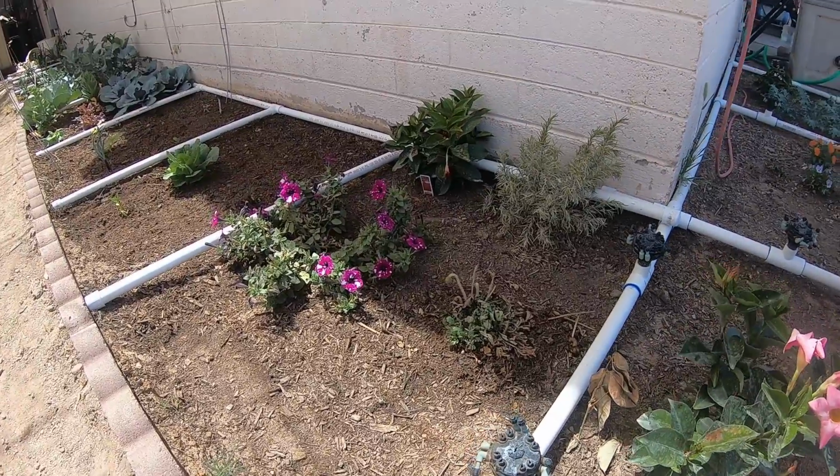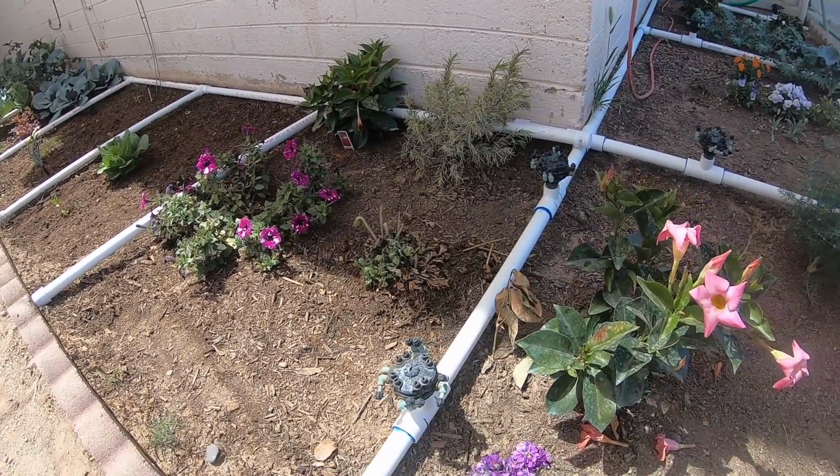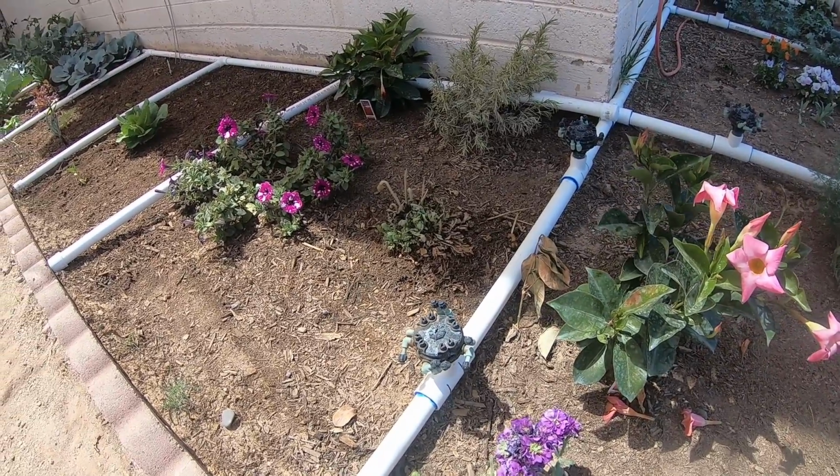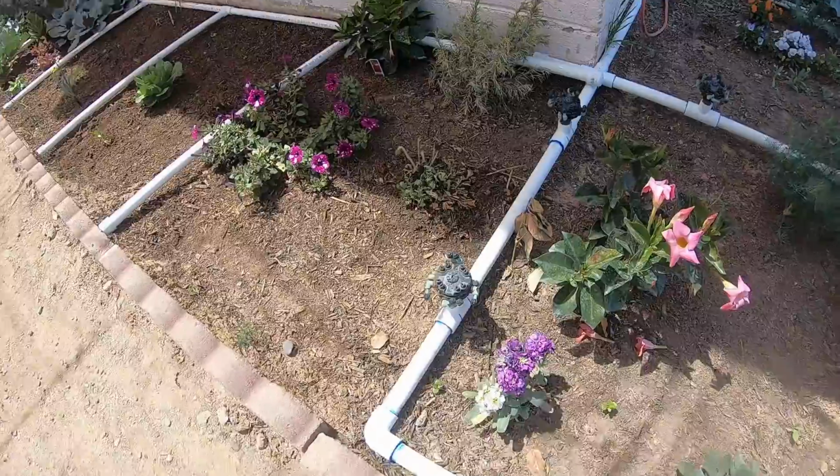The Icelandic poppy isn't doing so great. This dirt sunk down around it and the roots kind of got exposed at the top, so I'm kind of worried it's not going to do so well. Maybe a bite.